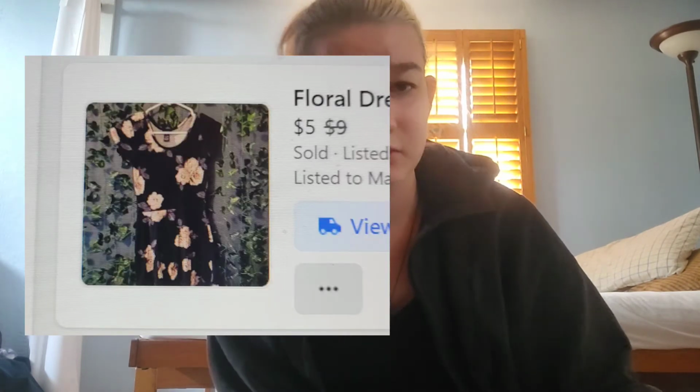This dress was a trip. First of all, floral patterns, I wouldn't really pick them up. They're not really in right now. But this dress, totally beside the point, a lady messaged me and told me that she had a dress that looked just like this, and her bunny ate it. Then she sent me pictures of her bunnies and told me all their names, and I was like, uh-huh. And then she bought the dress, and then she sent me a picture of her bunnies, and she was like, hopefully the bunnies don't eat this. So yeah, I was very confused, but this sold for $5.